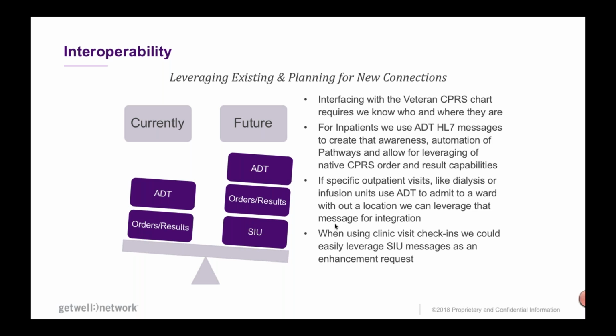So, for instance, if a patient gets assigned to a particular dialysis bed, or if they get assigned to a particular chemo bed, then we would be able to solicit that SIU message and assign that patient through Vista to that particular location. Then all of the interface capabilities that you would see with the inpatient experience will be available on the ambulatory experience, such as automatic documentation of that education completion back into the patient's chart.